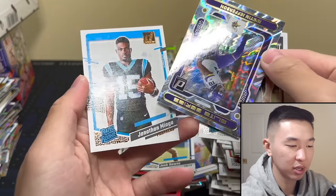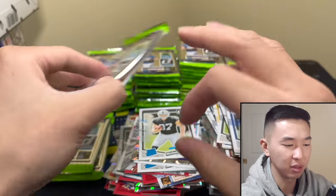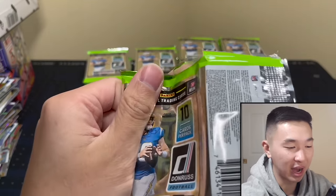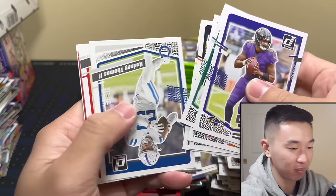And do you want to see one chasing a 101? We could do it if you guys like that. It'd be really expensive and really long, but I'd try it. I have to be selective with the sets. It can't be hoops, can't be Donruss because we'd be here all day.